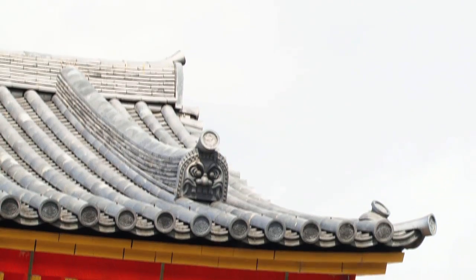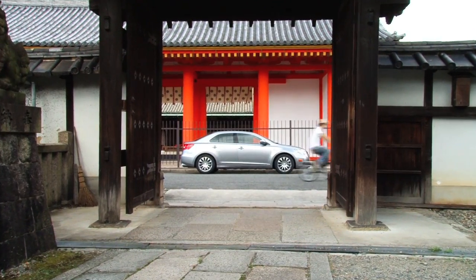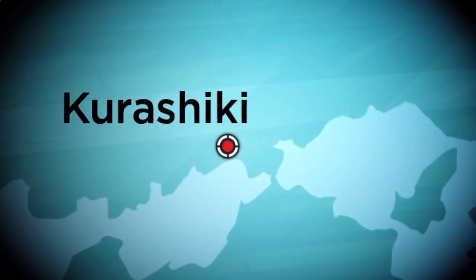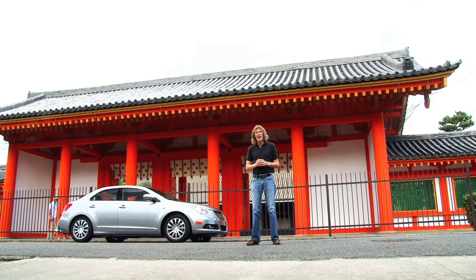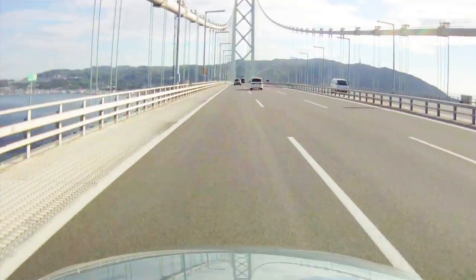It's Tokyo to LA the hard way, day 2, and we're about to leave Kyoto, Japan's ancient capital and city of 1,000 temples. We're heading for Kurashiki, looping around the inland sea past some of the marvels of Japan, including a 12th century castle and an engineering wonder built 900 years later. It's a 200-odd mile drive and it's going to be an interesting one. So let's go.